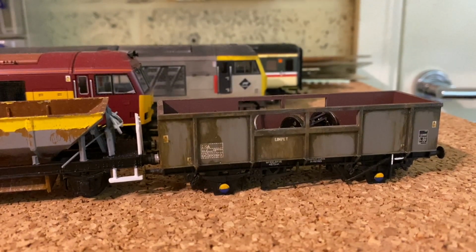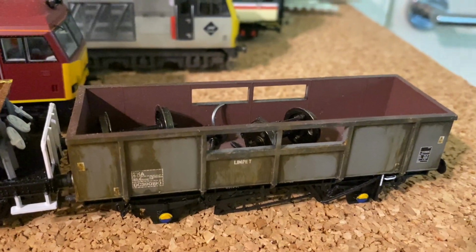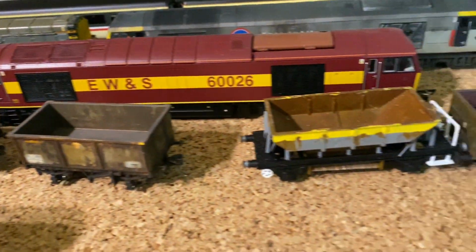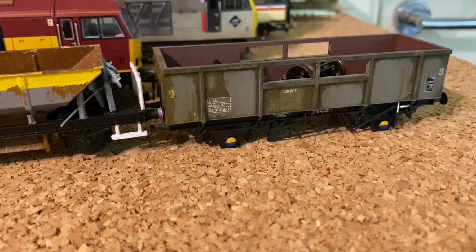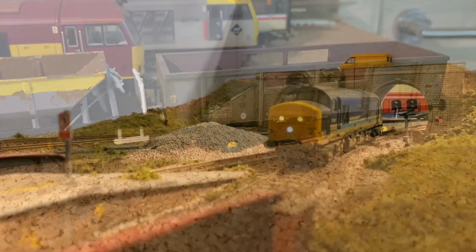Then I just need to look at the inside of the wagon, which at the moment is a browny colour, but certainly not too realistic, I don't think. I'm going to try and get it to look a little bit more like something that I've done here. So that probably will be done over the next month. It's a project that I do have pretty much everything I need to continue with, so certainly something I can get done.